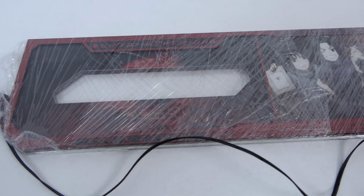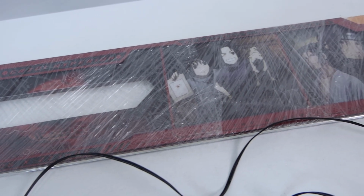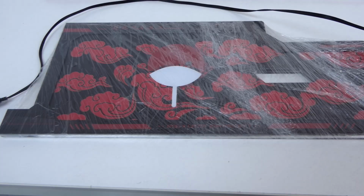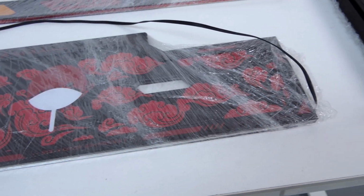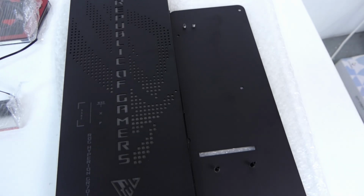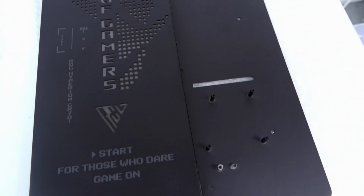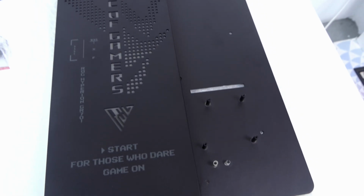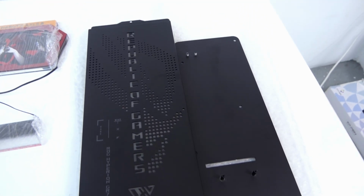Wow! And finally, we finish with these custom Naruto artwork panels. So what's the purpose of the ARGB splitter and the double-sided stickers? They are for these custom Naruto artwork panels. These panels have their own 5V ARGB wire each, so the acrylic will light up with rainbow when they are plugged in. The ARGB splitter may come in handy here if there's not enough ARGB headers. And we will use these round double-sided stickers to paste the panels onto the case.